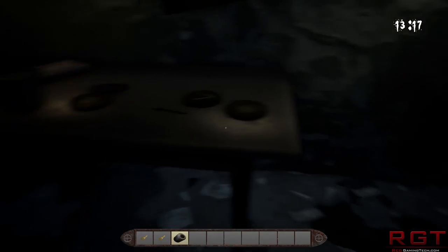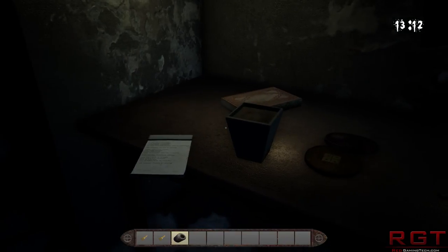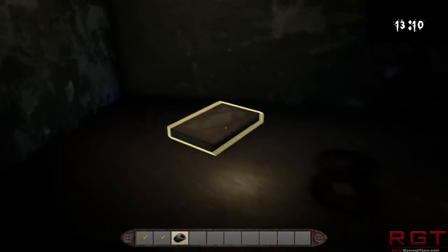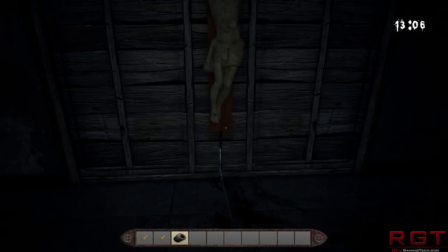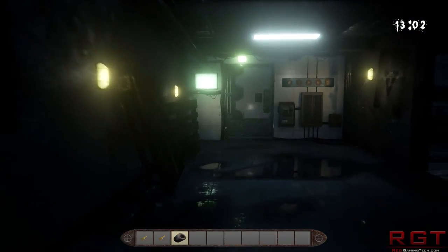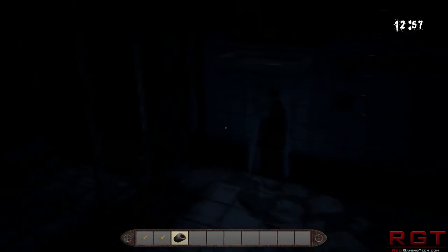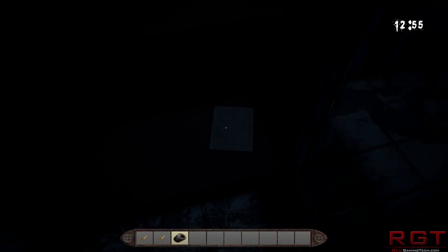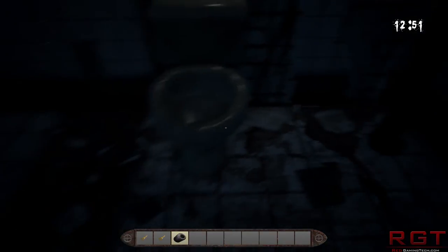Right, so I've got 4. One of them is the silver coin that I got from the Baphomet looking creature. Okay, that's not useful. Where is your last thing? I do not know. I don't know where it is. Is it in here? I don't think so. There seemed to only be that paper and the disc thingy that I picked up earlier.